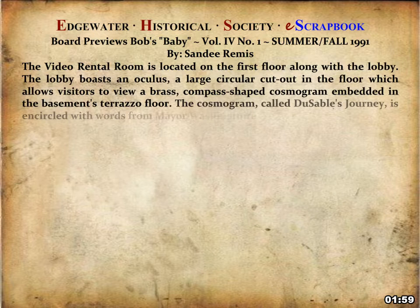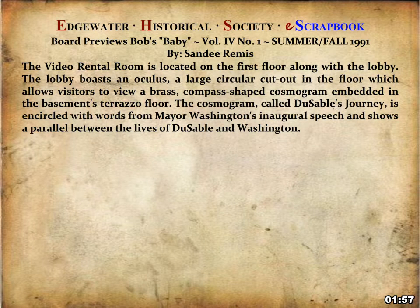The video rental room is located on the 1st floor along with the lobby. The lobby boasts an Oculus, a large circular cutout in the floor which allows visitors to view a brass, compass-shaped cosmogram embedded in the basement's terrazzo floor. The cosmogram, called DuSable's Journey, is encircled with words from Mayor Washington's inaugural speech and shows a parallel between the lives of DuSable and Washington.